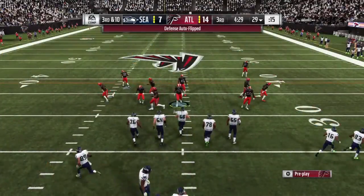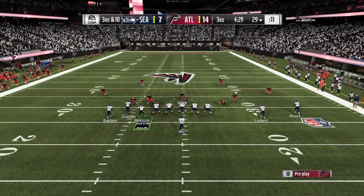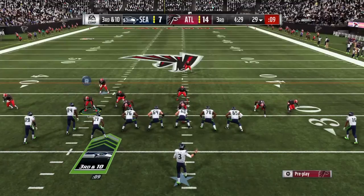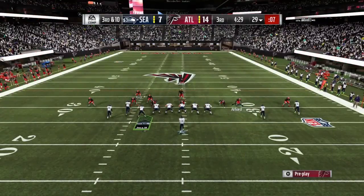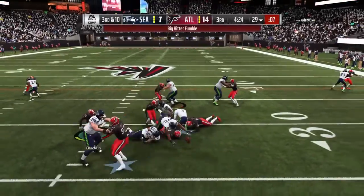Big play coming up. Here's 3rd and 10. I would expect to see some pressure here. Check 50, check 50. Wilson hit. It's loose. It's out.